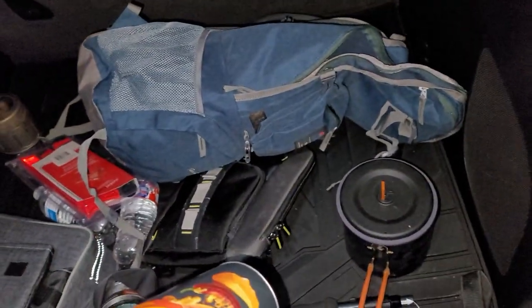So I'm gonna go ahead and put all of my cookware and food safely in the car here so it doesn't attract any unwanted attention throughout the night.